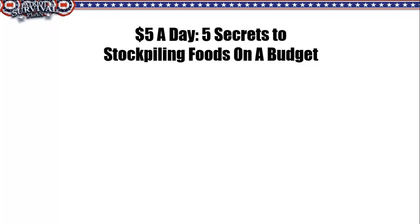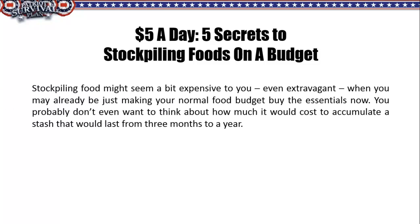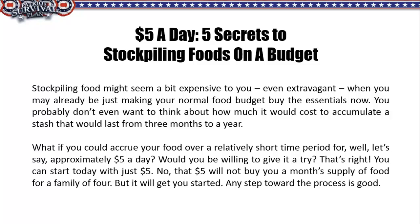$5 a day, 5 secrets to stockpiling foods on a budget. Stockpiling food might seem a bit expensive to you, even extravagant, when you may already be just making your normal food budget by the essentials now. You probably don't even want to think about how much it would cost to accumulate a stash that would last 3 months to a year. What if you could accrue your food over a relatively short period of time for, let's say, approximately $5 a day? Would you be willing to give it a try?